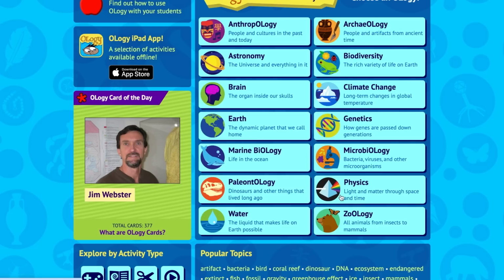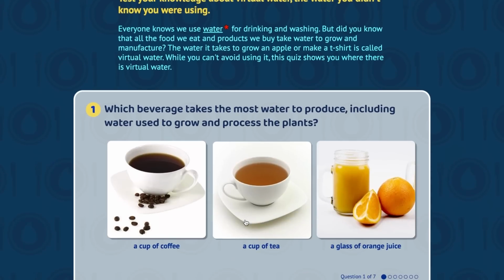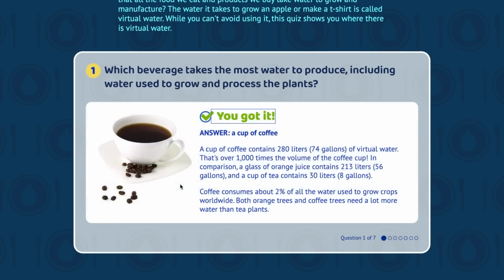You can study marine biology, archaeology, physics, and so on, explained to you in a super engaging and simple way. Again, as you read or play the games, write down all the words you don't know and then use those words to summarize the information you've learned.